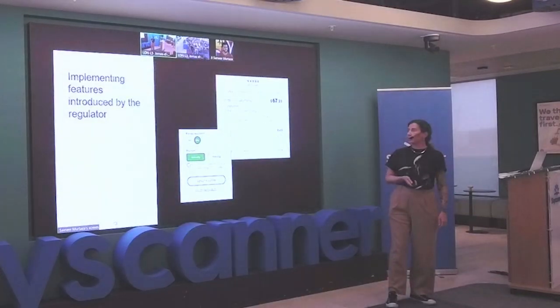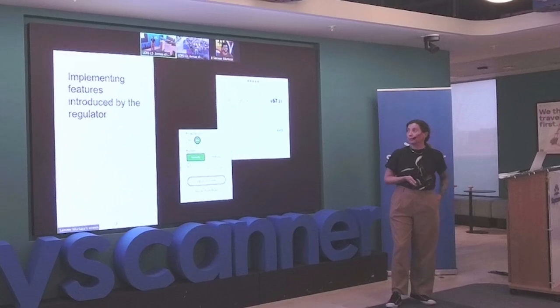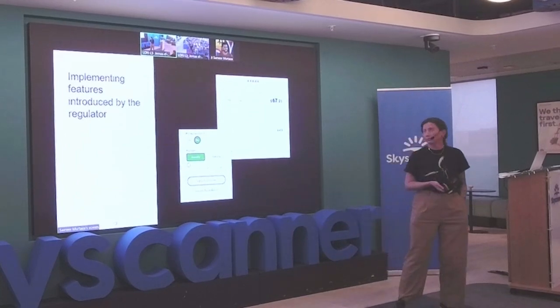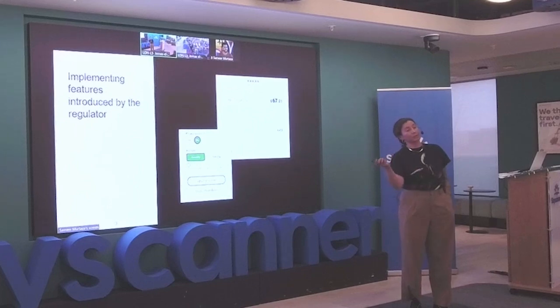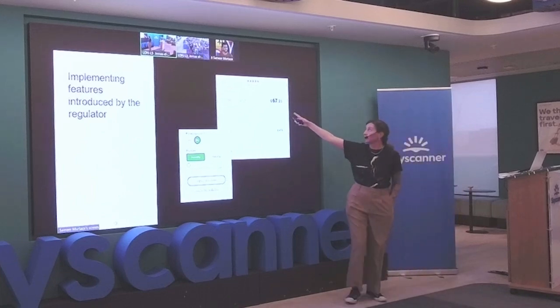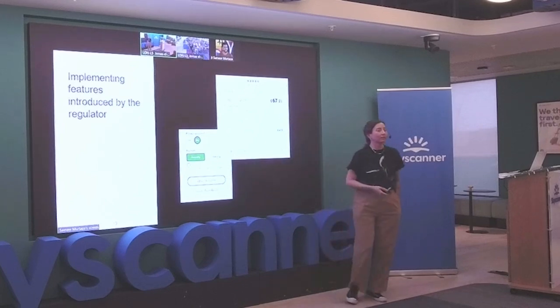Super, so I'm going to run through a couple of examples of what that means in practice. This is an example of implementing a feature that was introduced by the regulators. About a year or two ago, the regulators said, hold on, annual price of insurance versus monthly prices, there's an interest charge that's not communicated. In the price comparison platforms, you can't see that. You usually see the monthly payment and you think that's what you pay per month, and that it's the same amount as the annual, but it's not. There is an interest, and that's not communicated.